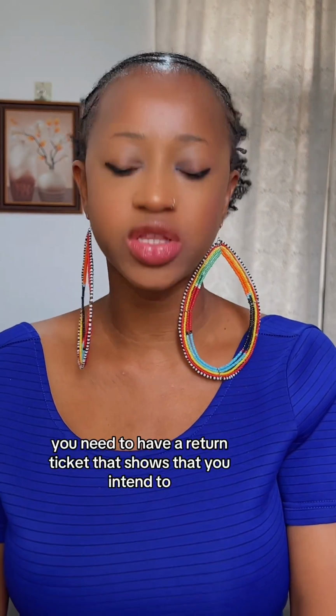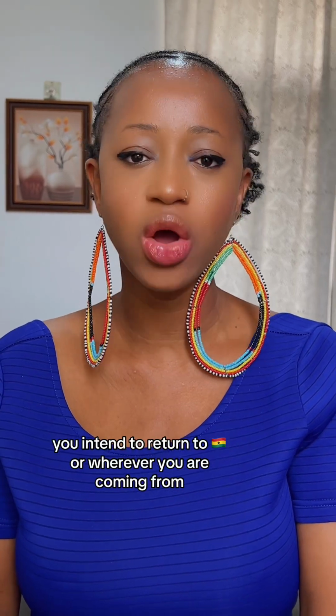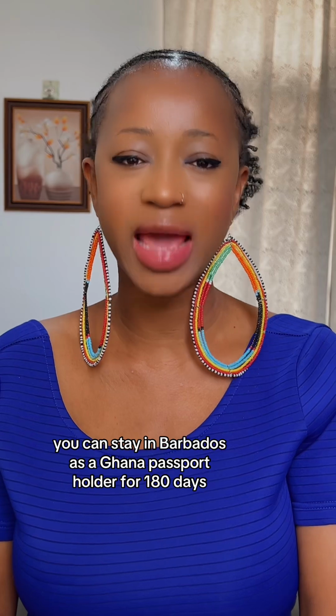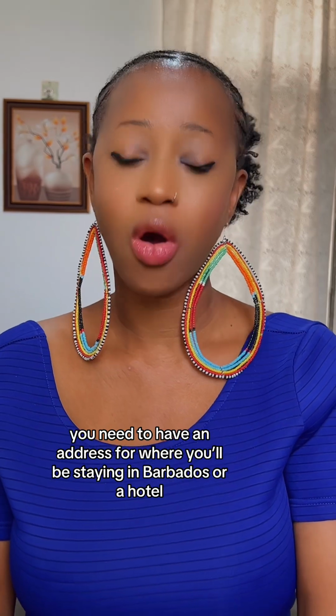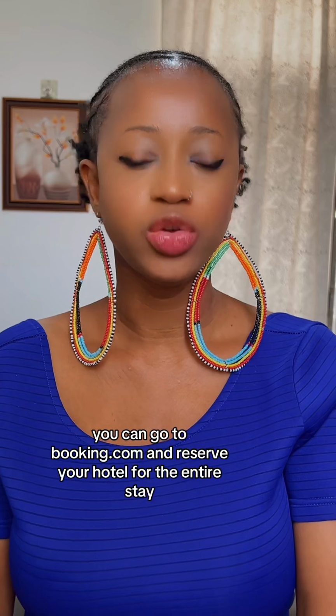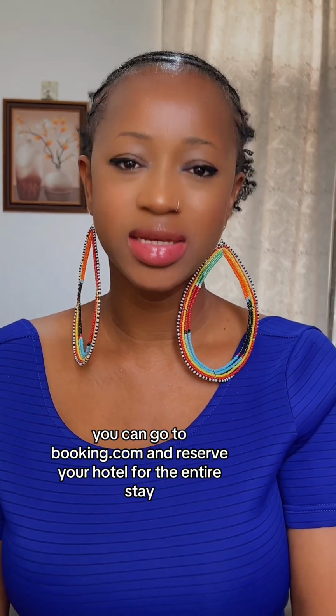You need to have a return ticket that shows that you intend to return to Ghana or wherever you are coming from after your visit to Barbados. You can stay in Barbados as a Ghana passport holder for 180 days. You need to have an address for where you'll be staying in Barbados, or a hotel booking. You can go to booking.com and reserve your hotel for the entire stay.